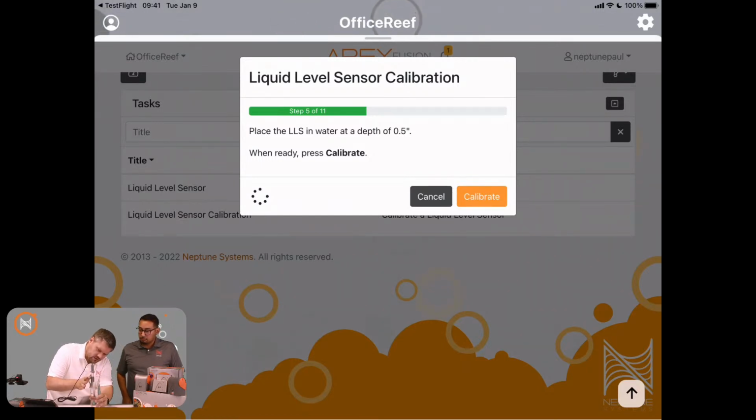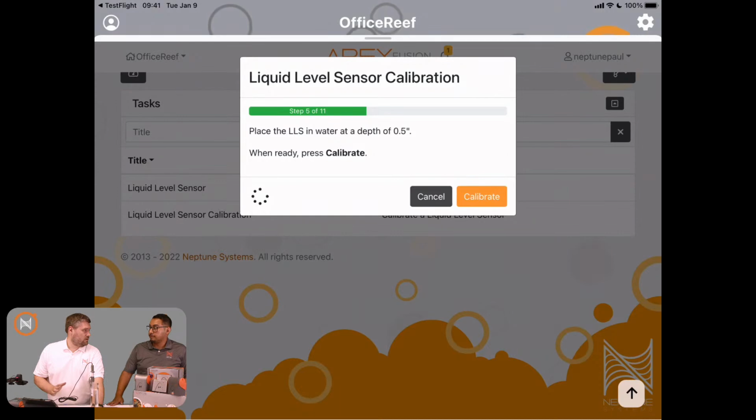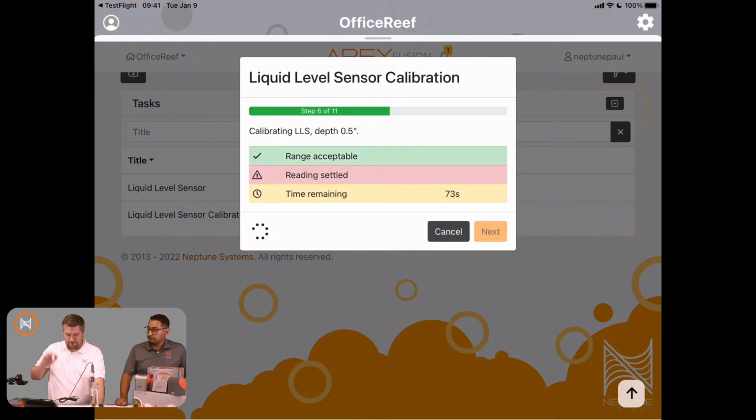Now, how do you do this on an actual aquarium? I personally like doing it on my display tank. Just do it in your tank. You put it in your tank, you can see where the water level is very easily, and essentially clip this to the side of your tank as long as it's not too thick a glass, right? And put it on there. If it is really thick glass, then you have to make sure that you hold this very stable as you go through. Right? So I'm gonna hit calibrate.